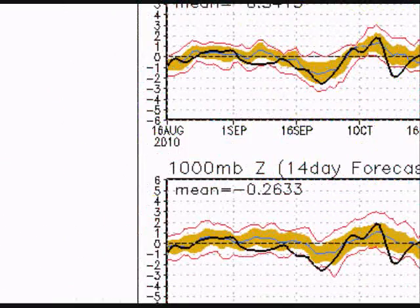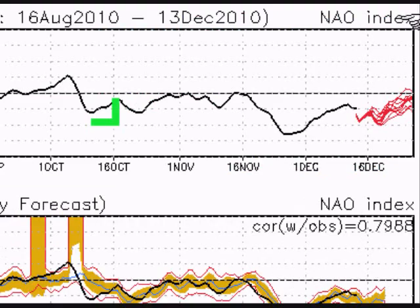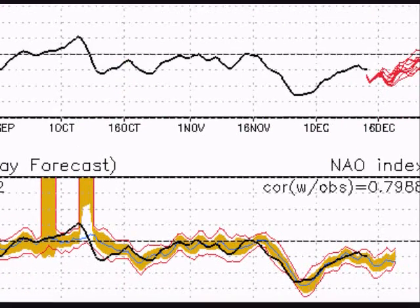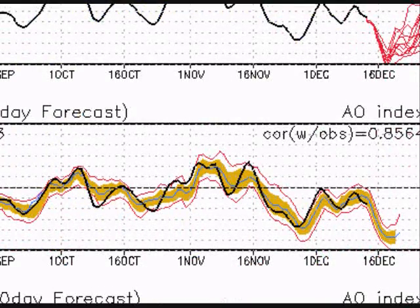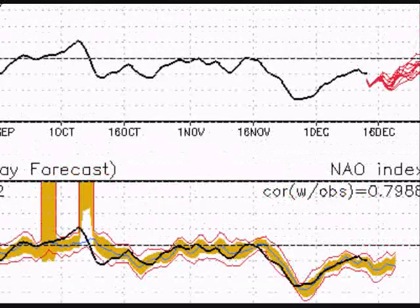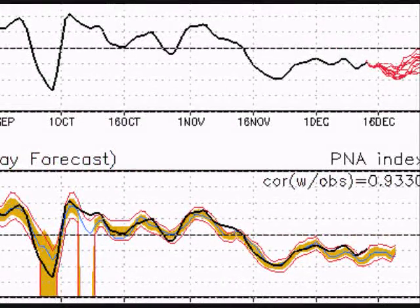I mean, they never lie, right? Well, they're pretty accurate, but, you know, not perfect. The NAO looks to be rising, but still below neutral. The AO looks to be really negative and not coming even close to neutral. And then the PNA looks to be hovering well below neutral. So, that's what we're looking at right now for the storm.